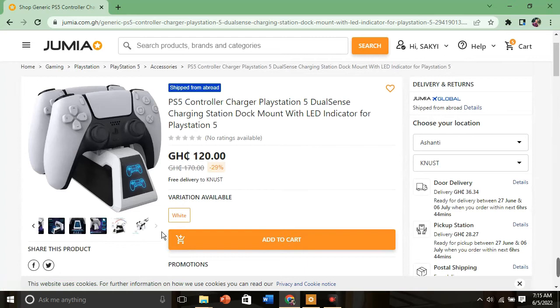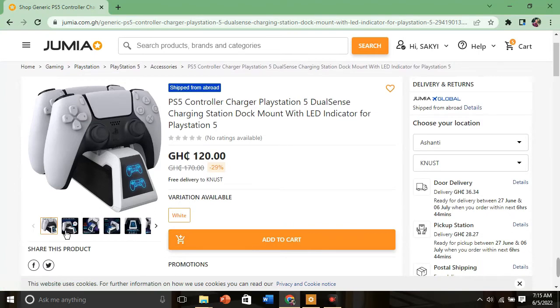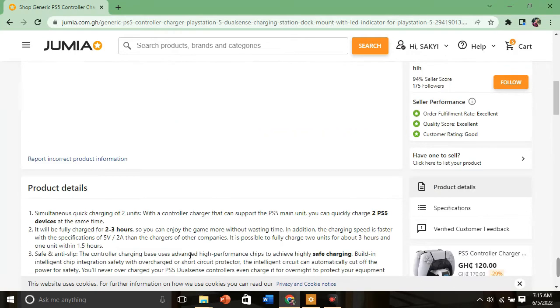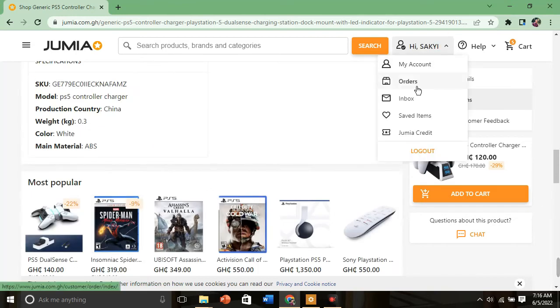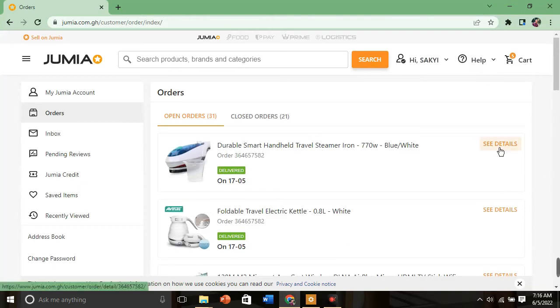And check the images. Some of the products give you the dimensions of the product, so check the images very well. Read more about the product details. Some of the products also have feedback from those who have bought the product, a verified feedback. Let me go in and check on the products that I have bought. For some I gave feedback, and I think I bought this one, but I haven't given feedback on it yet.